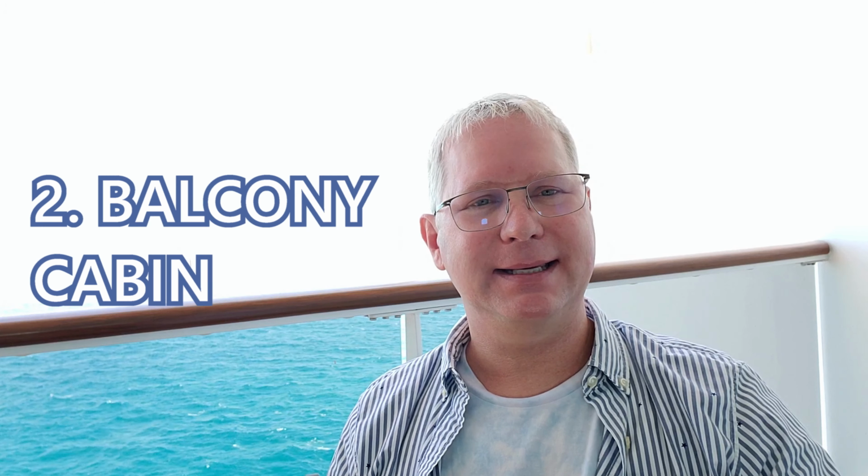I guess the only thing that I really don't like about this ship is that the furniture in the room is a little bit IKEA-ish, so it's a little cheap, but everything else in the ship is gorgeous. Love it. Number two, my balcony cabin.